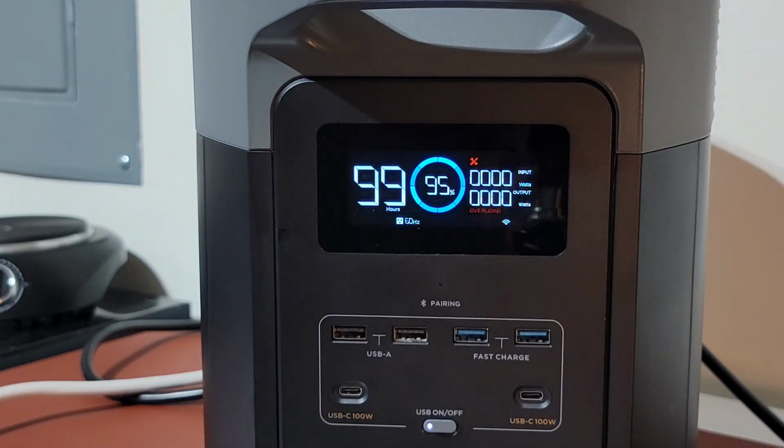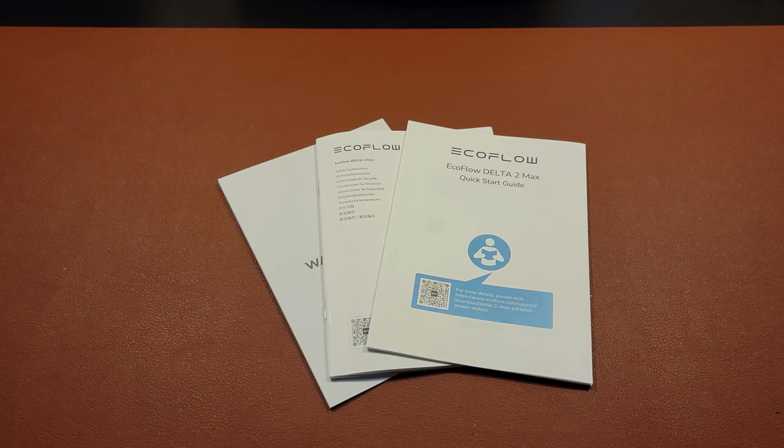I can't do solar because, believe it or not, it's pouring rain outside, so I won't be able to do that. And also, we'll push it as far as we can to see if we can get the unit to go into overload protection. And then we'll round up with me wrapping up my final thoughts on this video, as well as asking you, my viewers, a couple of questions. So stay tuned for that. All right, so let's see what you get in the box when you purchase the Delta 2 Max.